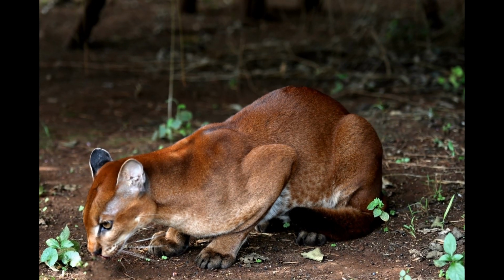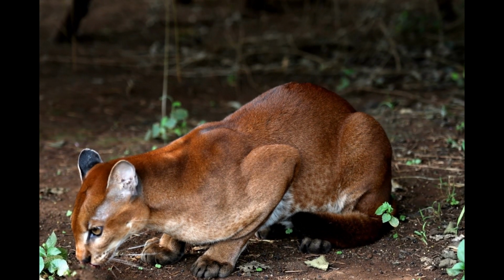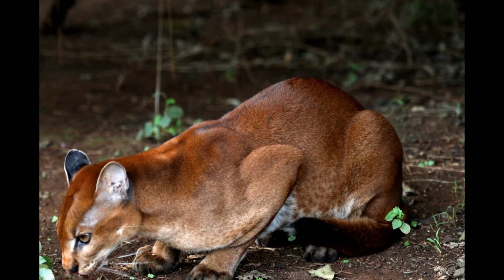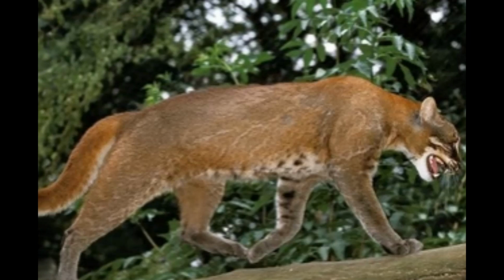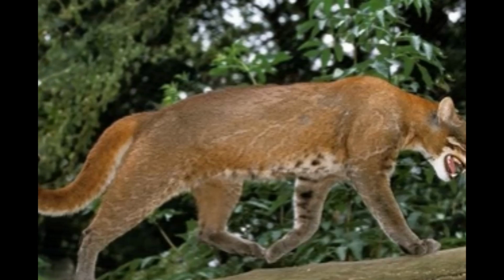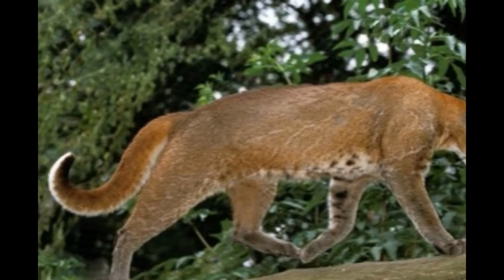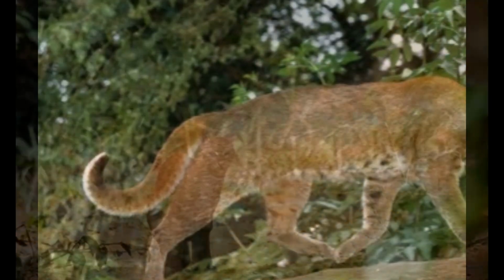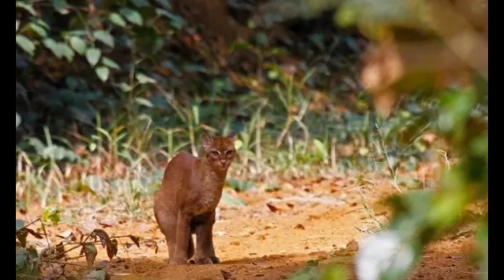African golden cats are relatively small to medium-sized cats. They typically weigh between 5 to 16 kilograms, with males generally being larger than females. Adult females typically weigh between 5 to 10 kilograms. Adult males are generally larger than females and can weigh between 7 to 16 kilograms. Some exceptionally large males may exceed this range, but such instances are relatively rare.